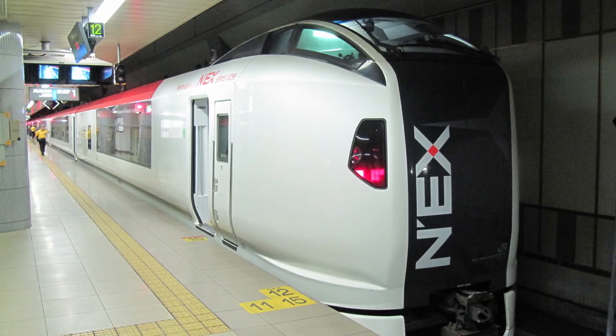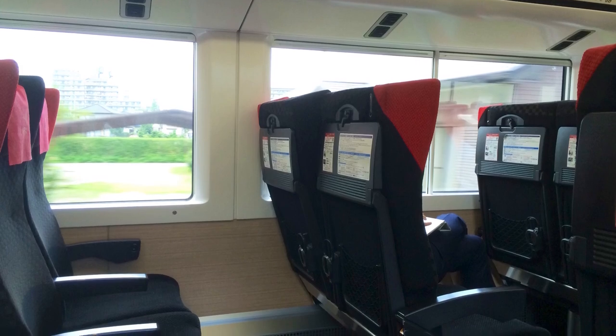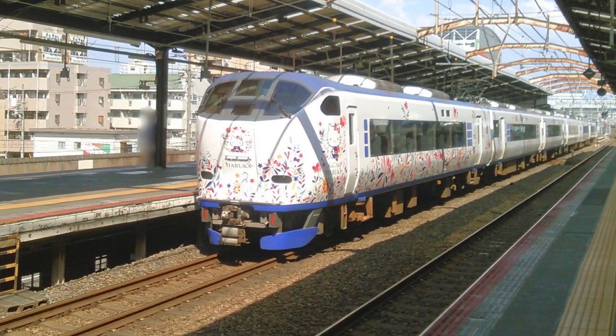If you're travelling on a limited express train, it's a little bit less common to have access to an outlet, so don't be shocked if you don't find one. The notable exceptions are on the Narita Express between Tokyo and Narita Airport, where every seat has an outlet in the armrest. This is also true for seats on the Haruka Limited Express between Kyoto and Kansai Airport. However, this is only for newer models of the train at the moment.